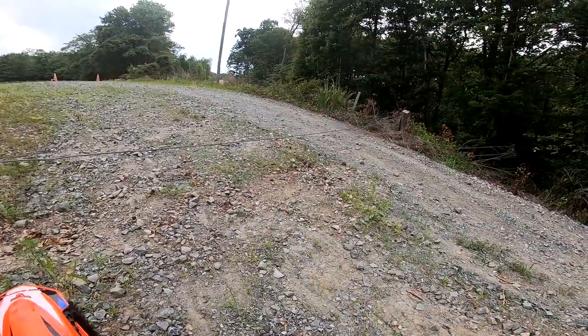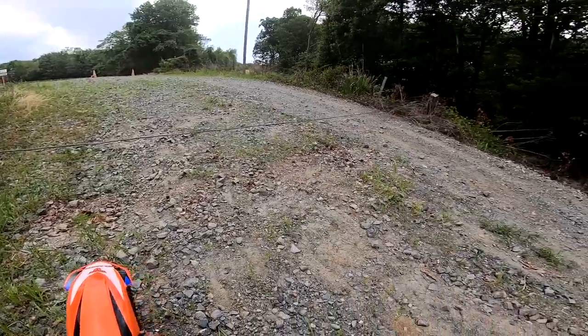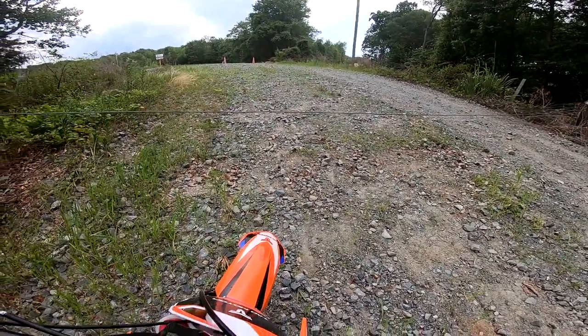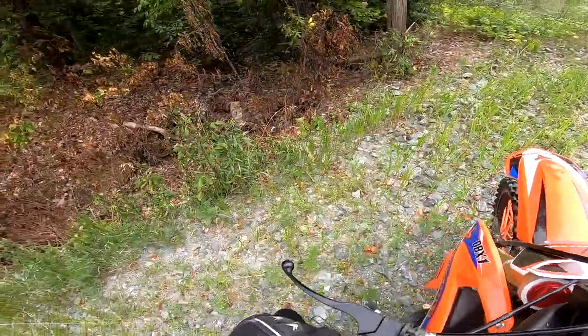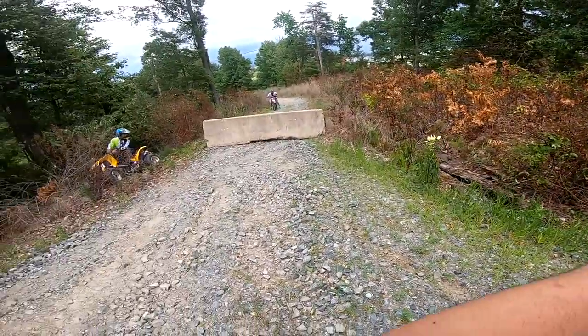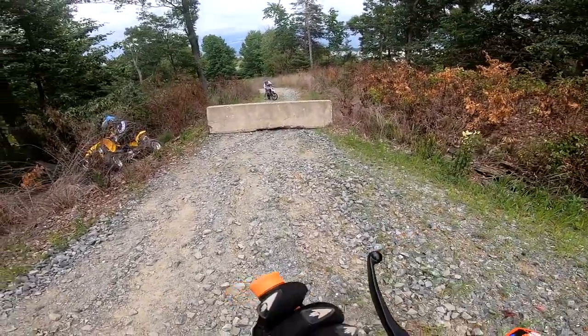Oh, they blocked it off. Huh. They really blocked this off. I guarantee it's because they didn't want us riding it. Oh nah, he tried going around and got stuck.